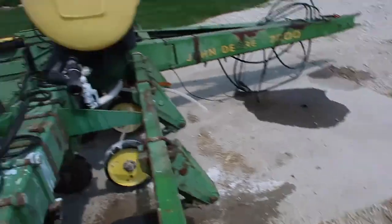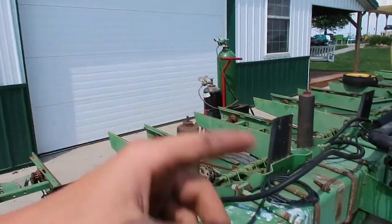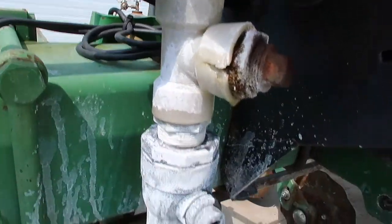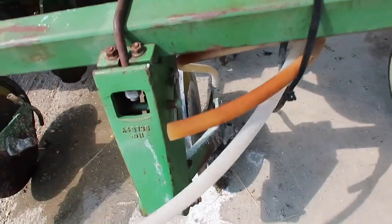Well, I got one, 3 to go. So basically I just had to push it back. Then it was able to fall off pretty easy. But look at how bad this stuff is. This stuff is just straight corroded. It would not work for the next year. And a lot of these tubes are dry rotted. As you can see, this one's falling apart.